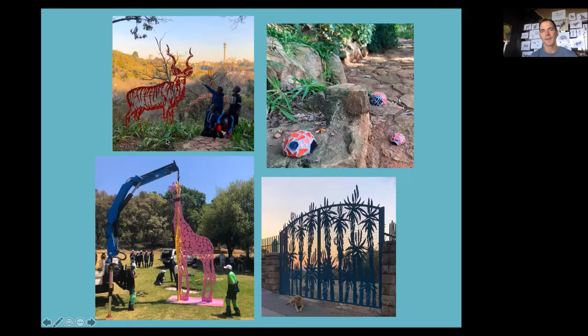So I put the kudu, you can see top left there. I placed that a bit up the hill so people walk to the kudu.